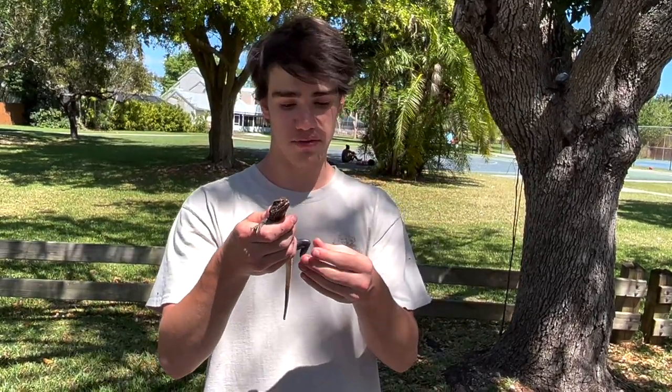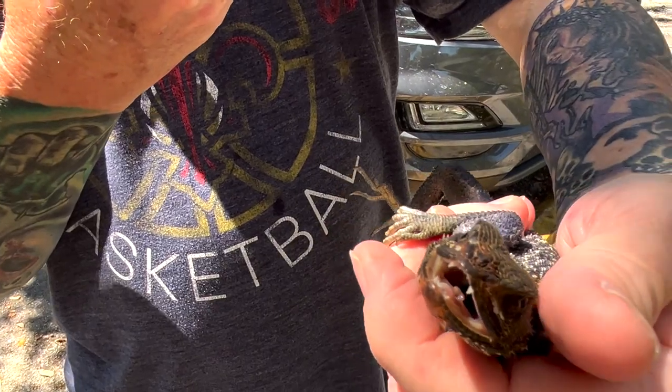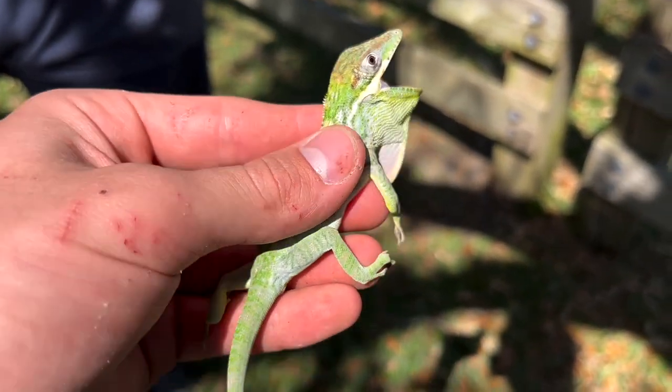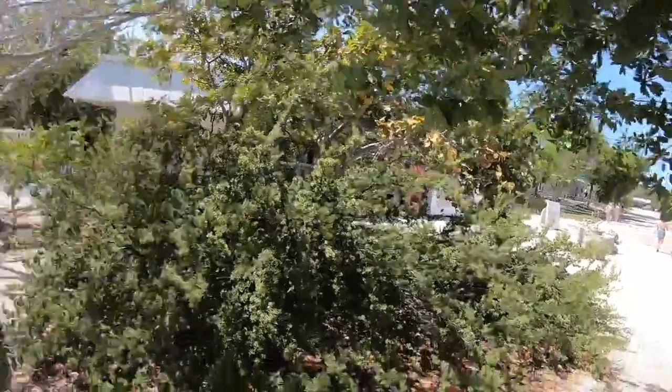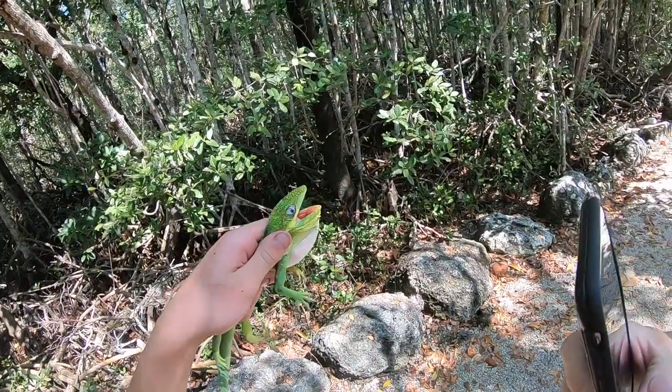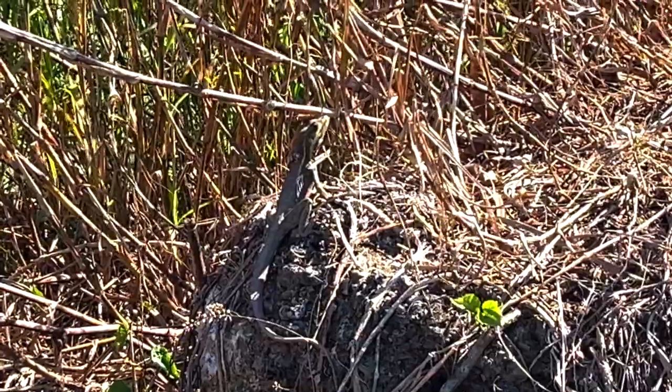Unfortunately, of course, it is invasive, and I assume they're here to stay. They're out here in big numbers. We're seeing them all over the place, so there's a good chance they're not going anywhere. Despite seeing how many invasive lizards have established themselves here, I still found it fun to see what I could catch, even if it was only a few lizards. So I guess I'll have to come back at some point to catch the rest.